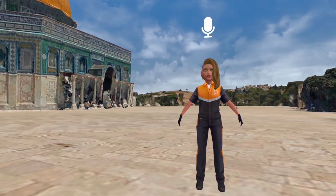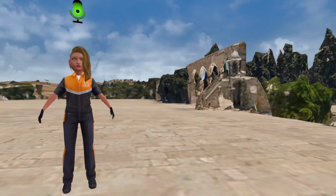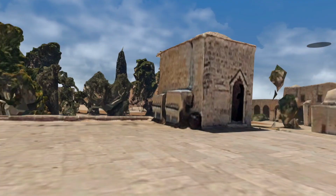Fly with me. I'd like to see some other spots here in the old city of Jerusalem.